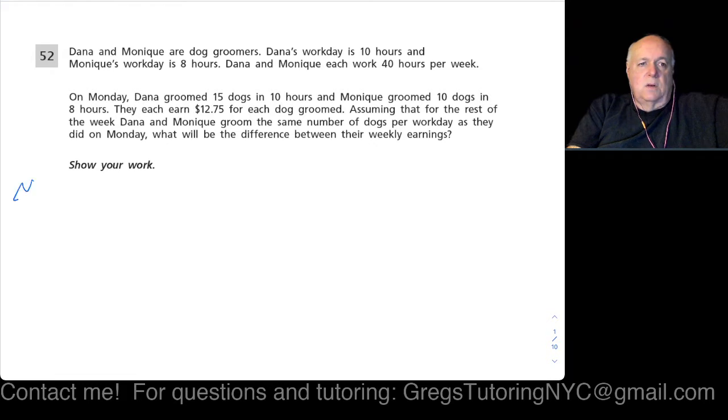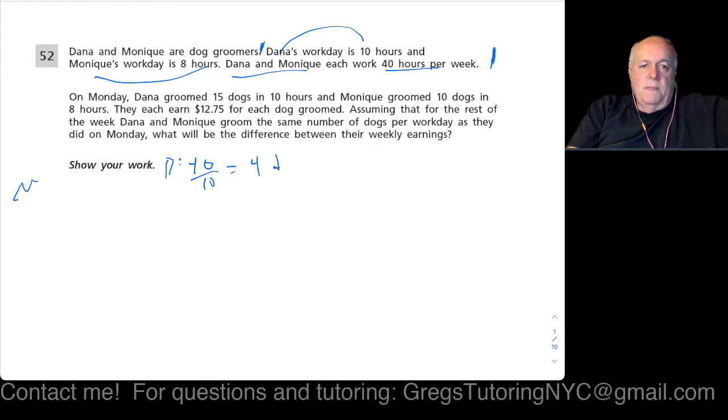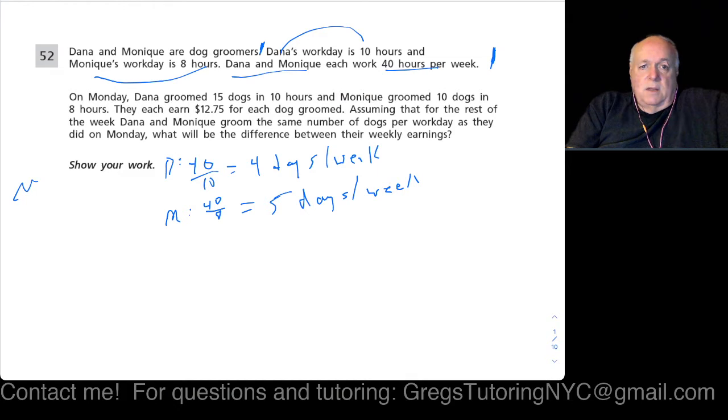So Dana and Monique are dog groomers. Totally awesome, man. Dana's workday is 10 hours, and Monique's workday is 8 hours. Dana and Monique each work 40 hours per week. So if we stop right there, if Dana works 40 hours and works 10 hours per day, then Dana works 4 days a week. I'm just trying to understand what they're telling us. Monique also does a 40-hour week, but she works at most 8 hours a day, so she works 5 days a week. That's their rate: 4 days a week versus 5 days a week. So we're done with this here.